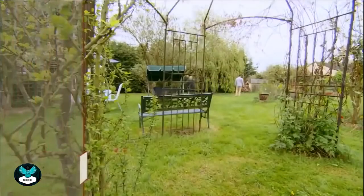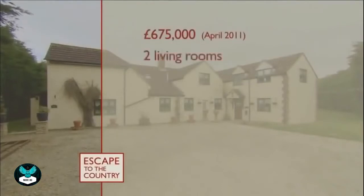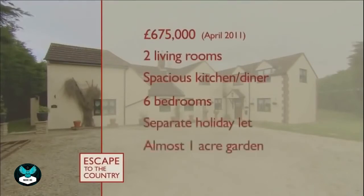Under budget at £675,000, our mystery property has challenged Ray and Sarah to seriously evaluate their wish list. Cosmetic alterations aside, this house would give them 2 living areas and a large kitchen diner, 6 bedrooms, including separate living quarters for Sarah's mother, and the potential for holiday guests. Just shy of an acre of garden, and it's located slap bang in their search area.